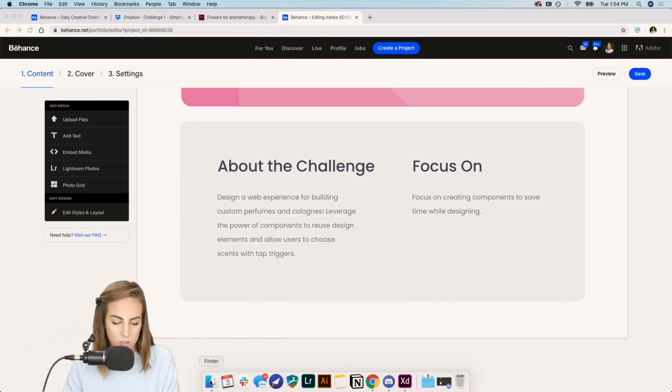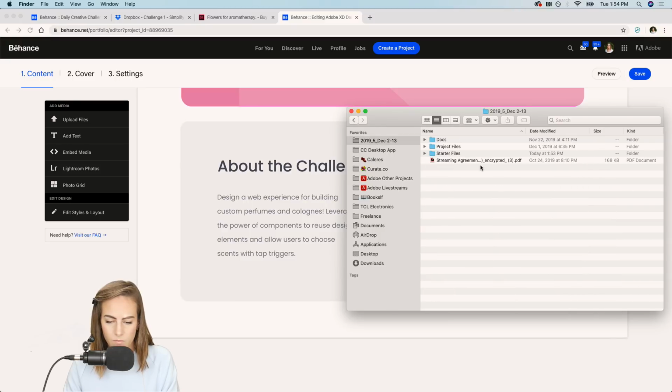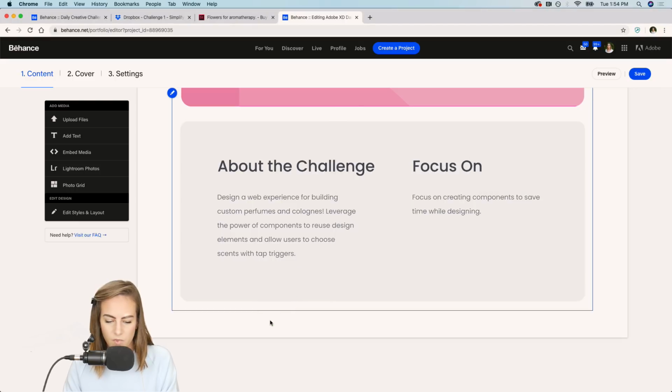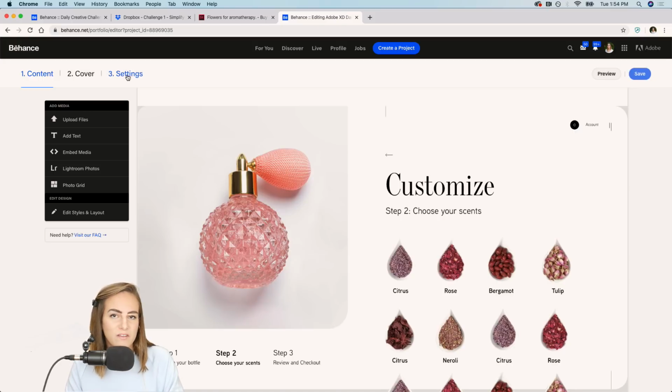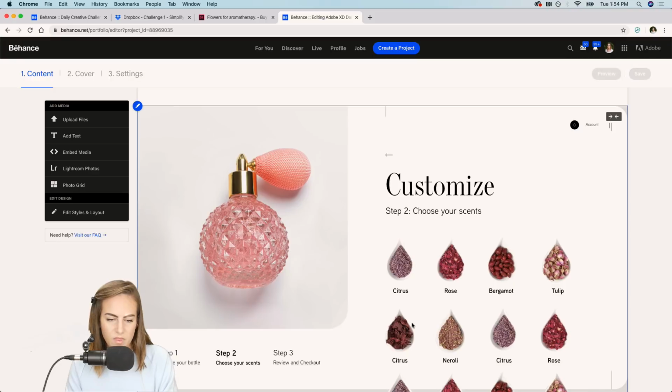And then I'll just drag and drop that item in here. Where did I save it? Oh, here it is. Okay. There we go. And make sure you go over into settings and add your XD Daily Creative Challenge keyword. So it's in the discoverability tab. XD Daily Challenge, sorry.